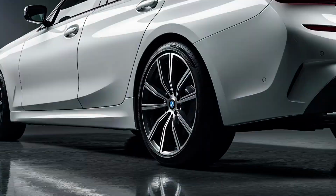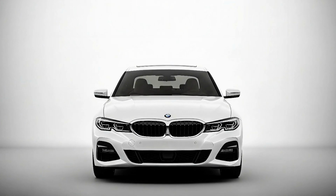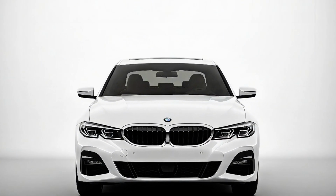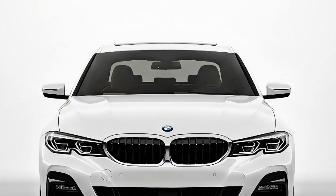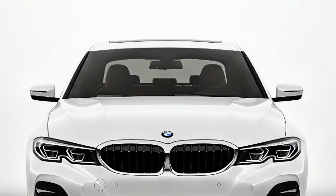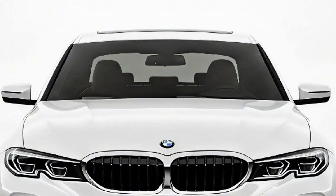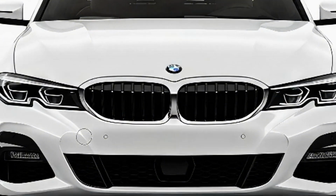Competitor context. In short, the 3 Series competes with Audi A4, Mercedes C-Class, and Genesis G70. Audi leans into refinement and digital ergonomics. Mercedes prioritizes plush comfort and brand cachet. Genesis offers strong value and premium materials. The BMW still stands out for a driving edge with balanced tech.